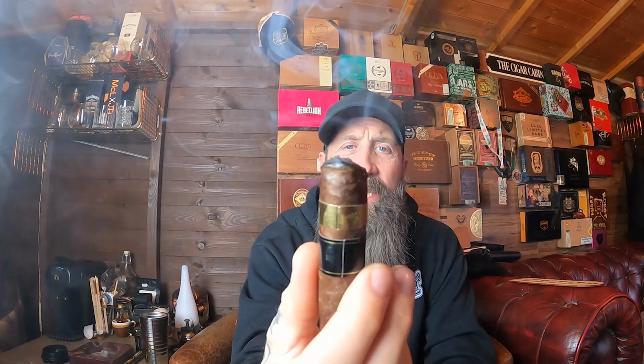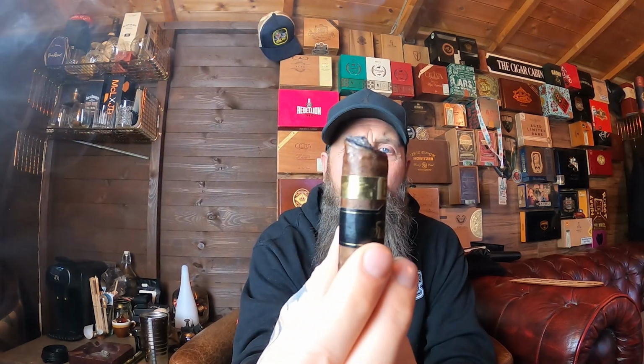The draw is fairly firm, which isn't a problem. You just have to draw on it two or three times to get a good smoke output, and I'll show you this now. When I do smoke and draw, I do turn the cigar. I think this helps the draw line. As ever, there goes the ash, and as you can see, it's fairly straight, that draw line. I'll clean that up later.